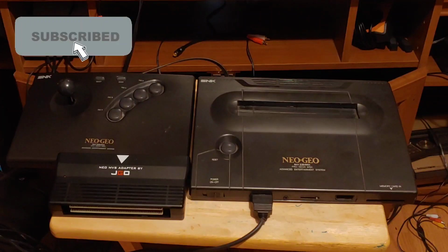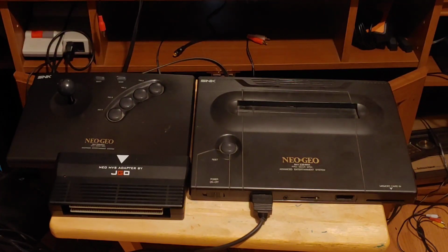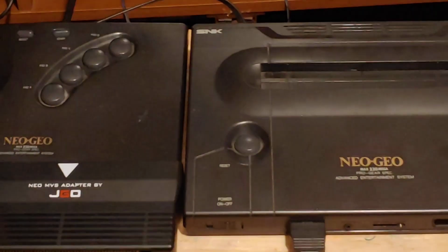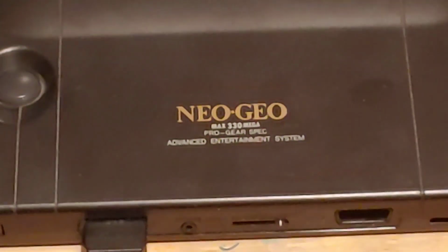Today is pretty much the crown jewel, the Rolls Royce of my collection, the Rolex of video games, the Neo Geo AES. And you're wondering what the heck is the AES. If I zoom in right here, it'll tell you exactly what it is, right there. Advanced Entertainment System.